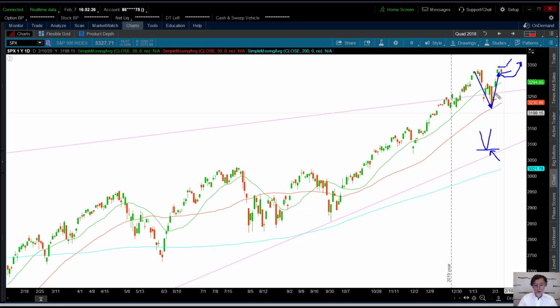But regardless, usually what you want to do is you want to take this range and just cut it in half. And the basic rule of thumb is that you should not come back more than half. So that means that any activity of any pullback here is probably buyable. All right, you obviously don't know how deep or how shallow it's going to be, but you want to use that halfway mark as kind of a line in the sand. Okay, so that's the SPX.